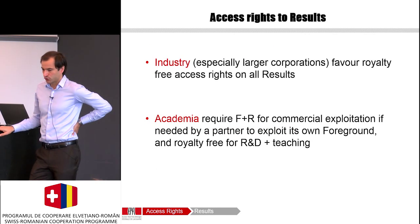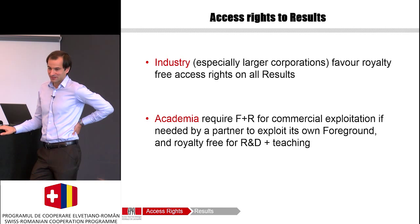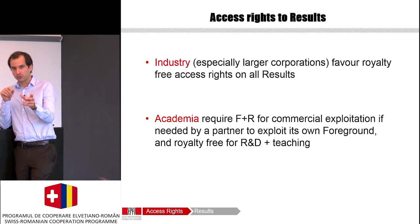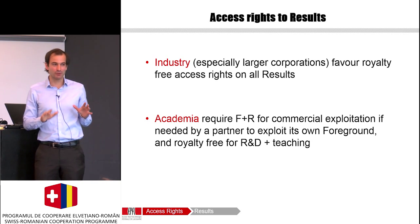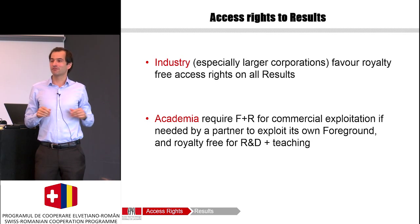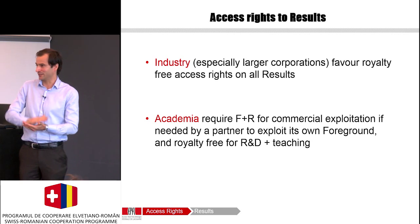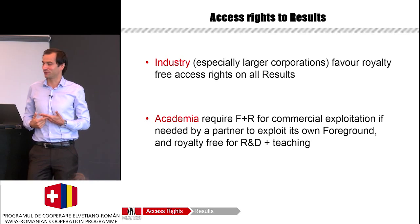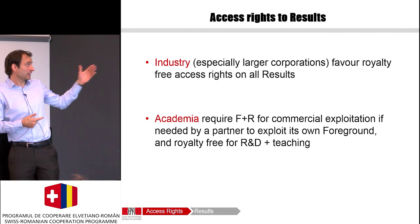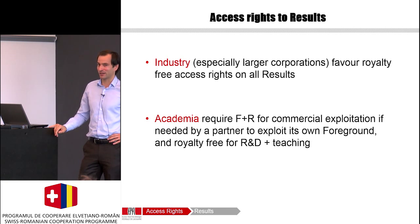In terms of access rights to the results, so results is foreground, just in case, as it was called in FP7. If you need access rights to the results generated during the project, industry will always say, yeah, we want it royalty free. The reason is they're already bringing 50% matching funds. They don't get their costs fully reimbursed. We're already investing in this, so it's only fair that we get royalty free. And obviously academia especially say, no, there has to be a price to this. So again, that's another divide you often have to bridge.